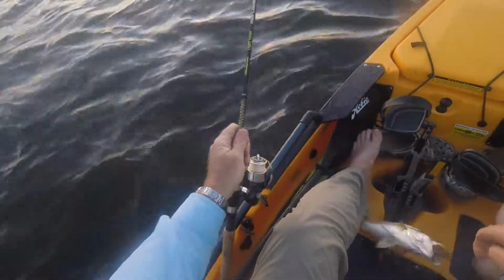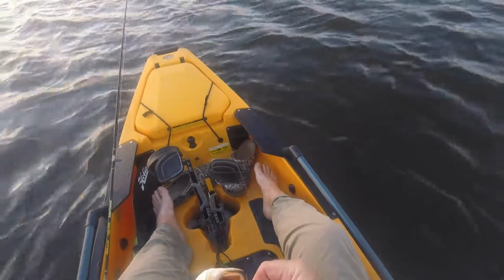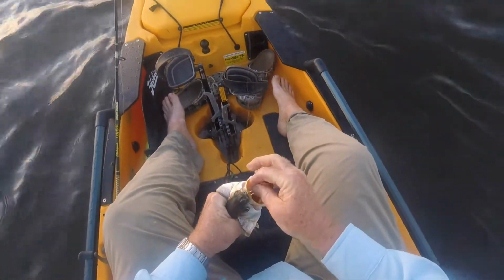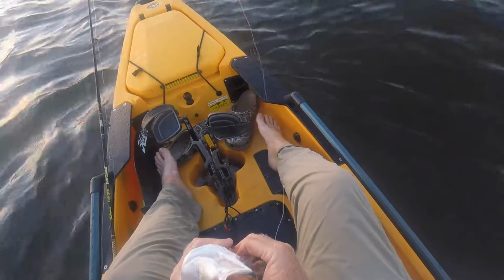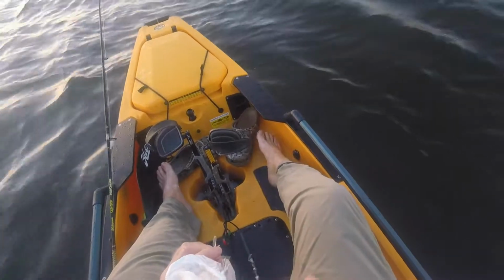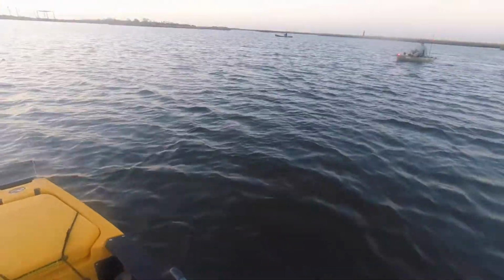I was just about ready to start trolling. Boy, that's a pretty fish to start the day. And he swallowed it down too. I done seen what happens when I stick my finger down in here before. Look at that one.